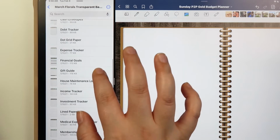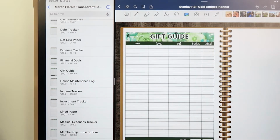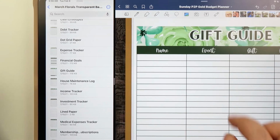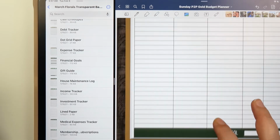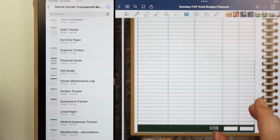And then you've got a gift guide, which I really, really like, because you can kind of figure out your annual gifts for the year. You can put birthdays, anniversaries, Christmas, different things like that, the gift you're thinking of getting, the budgeted amount, the actual amount, and then you can total everything up down here and figure out, okay, this is gonna be my gifts budget for the year, so this is how much I need to put in my gift sinking fund every month to make sure I have enough money and that sort of thing.